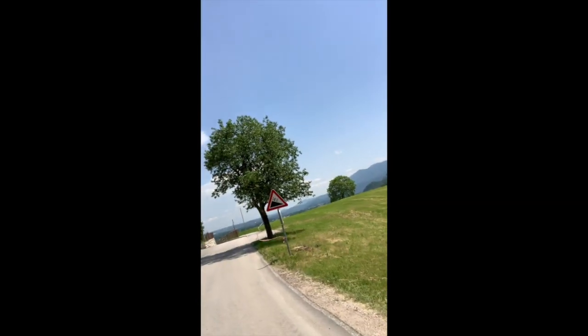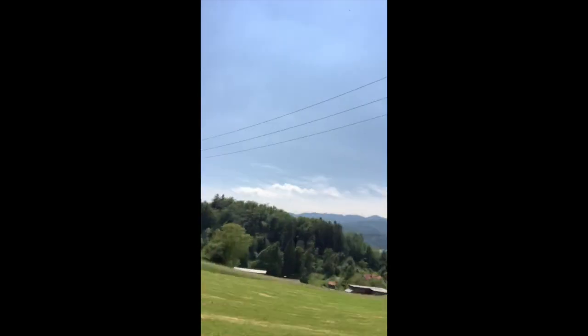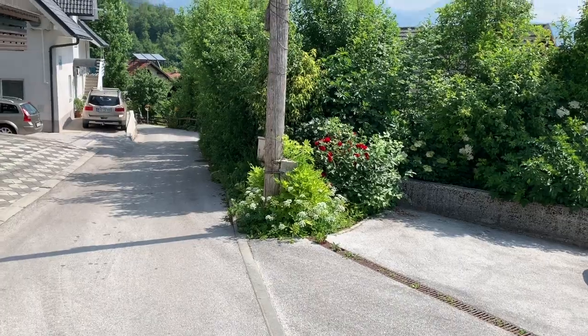Cool. All right, so right now I'm just in the countryside of Slovenia, just riding my bike around. I don't really know where I'm going. I'm trying to look for the Vintgar waterfall, but right now I'm just cruising the countryside. It's pretty peaceful. So we're coming down the mountain now, so much better. It's a 14% downgrade. It's pretty steep. Here we go. Look at this view.